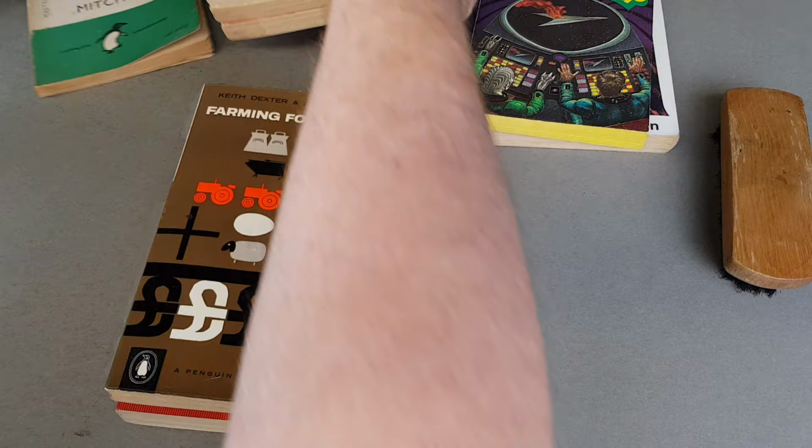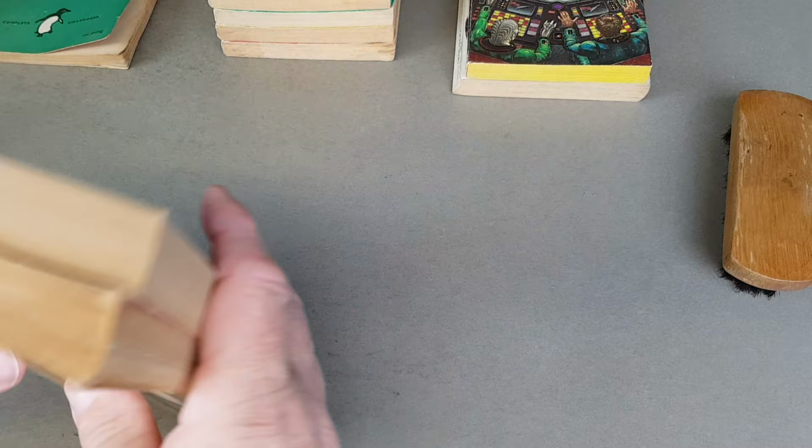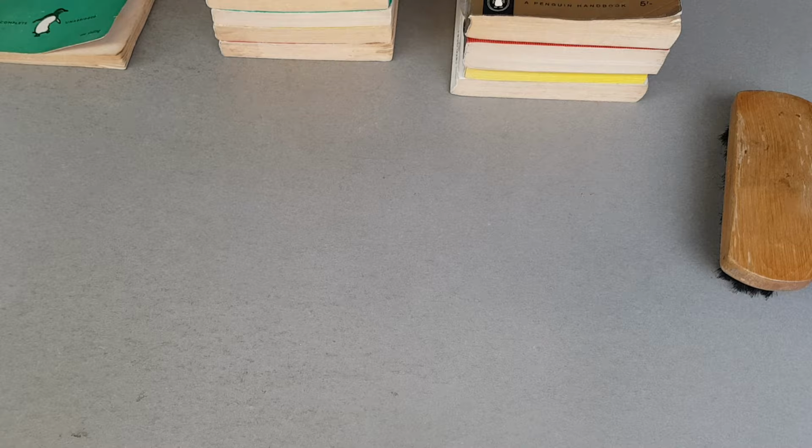So I'm going to start a couple of piles, and we'll sort of do these as we go along, and the stuff that I can actually polish, I will do as we go through it. Some of this is a bit dusty.